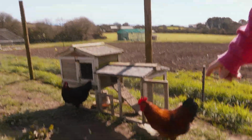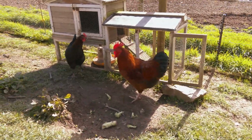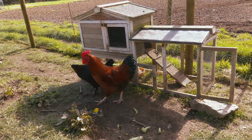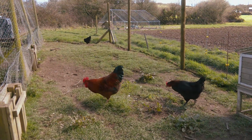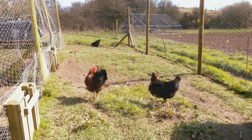So as you can see, they're just watching us. They're not too bothered. But these guys are now, what, six, seven, eight, seven months old. There was a different hutch just beside us a moment ago. This one is a little bit small for them really, because as you can see, they're quite big. They do need a bit bigger enclosure.